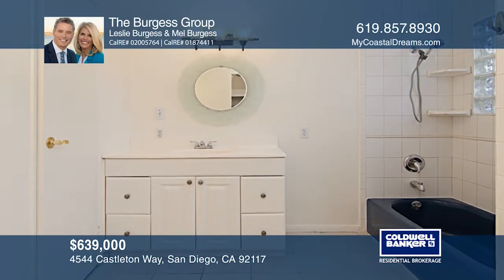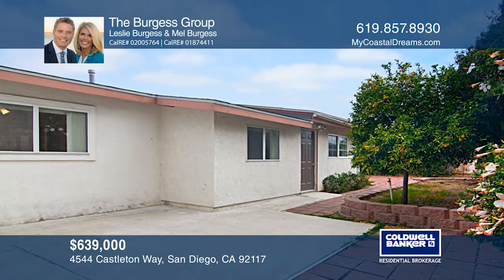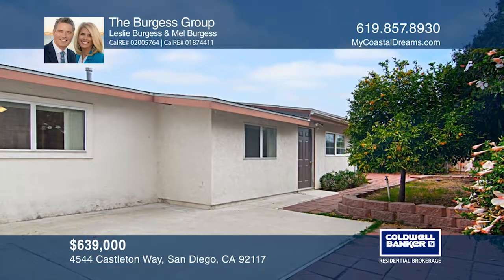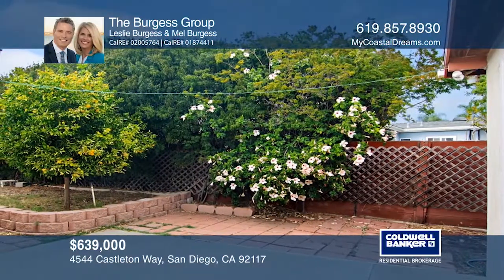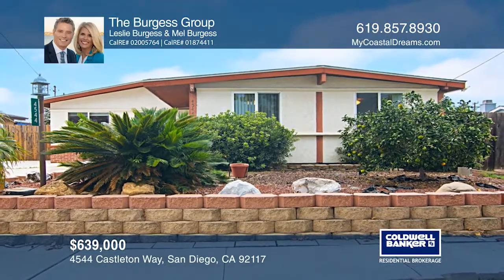This home is conveniently located near all San Diego has to offer. There's very easy access to shopping, hiking, highways, beaches, and University Town Center. Don't miss your chance. Plan a tour with the Burgess Group today.